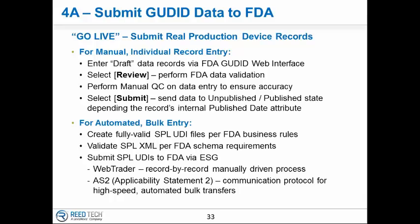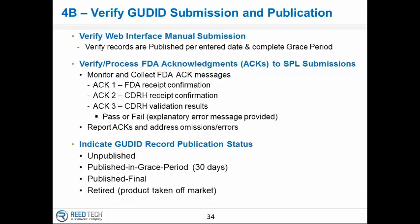There's a web interface user manual available, so you can work your way through that and make data submissions through that. For the SPL, which lends itself to an automated, electronic, more accurate type of submission, there are some steps that you would walk through to build that SPL file. And again, your solution should be doing that in the background and then sending that to the FDA, which also accommodates bulk entry for multiple records that need to be submitted. It is important to verify, as this confirms that the data actually did make it to the FDA.